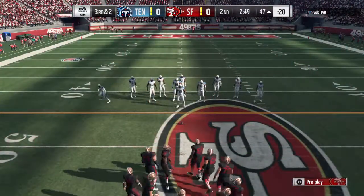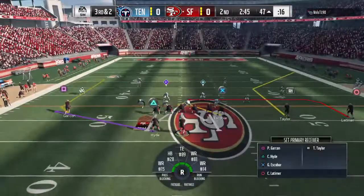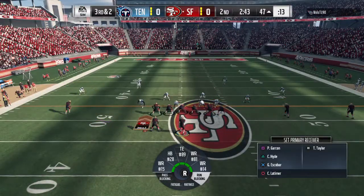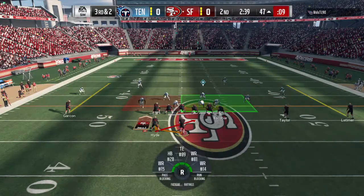The Niners on third down. Just 1 for 3 thus far. Here it's 3rd and 2. Here we go now. Green 39. Green 39. Leopard. Leopard. Watch him now, Barney. Here we go now.